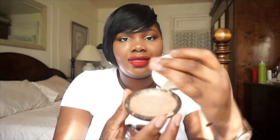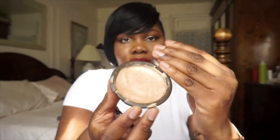On to highlights. So my favorite highlight that I've been loving and using a lot is the BECCA Opal. It's broken, but I'm still gonna use it and get all the money that I spent out of it. But this is what it looks like. It's a really pretty highlight. I have a little bit of it on today.